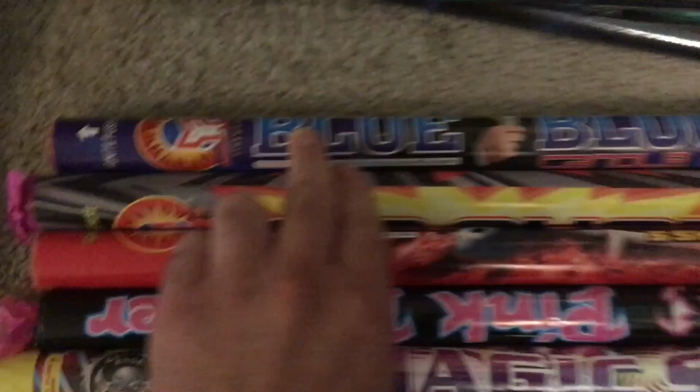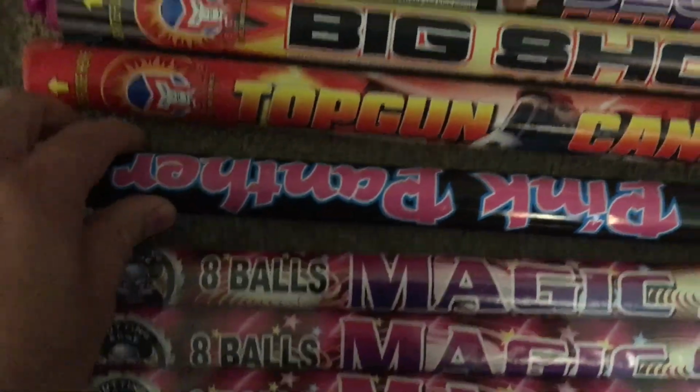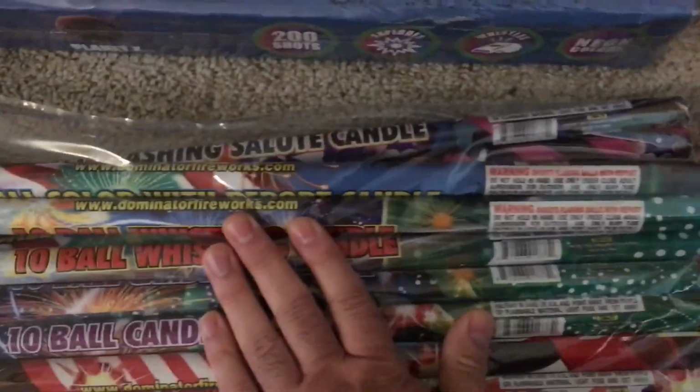These candles actually were left over. Some of these were from that Magnus packs. I think it was called Across the States, and so this is left over from those. Pink Panther candle I picked up. I've had that for years. That just happens to be here in the stash. Small little Roman candle assortment by Dominator.